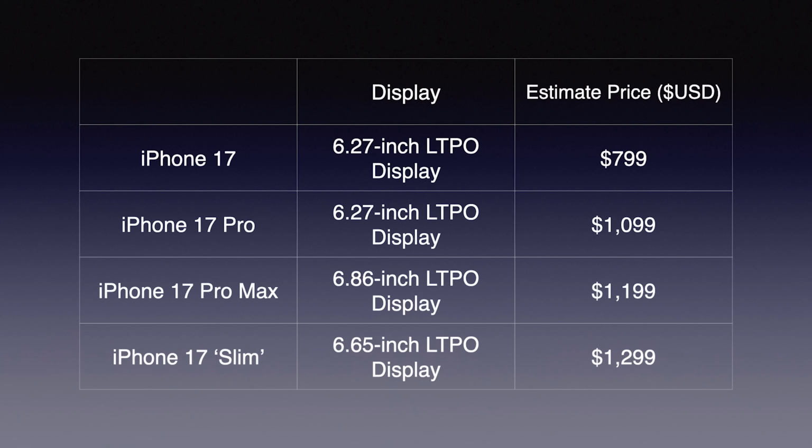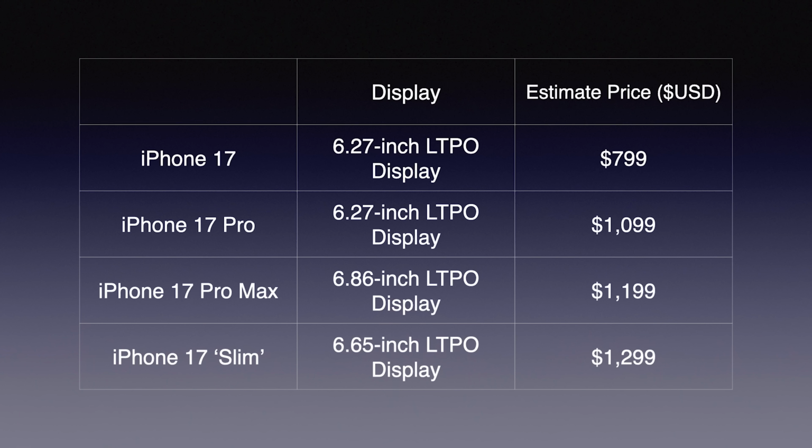The alleged iPhone 17 model's display sizes and pricing could look like this. Again, we're talking about 2025 with the iPhone 17 family, but I'm bringing this up because this would be a fundamental change to Apple's iPhone lineup. Now you'll see the iPhone 17 with a 6.27-inch LTPO display. The entire lineup will be OLED displays. Then the iPhone 17 Pro with the same size display, but with Pro features and a $300 difference in price.